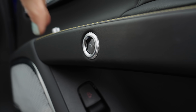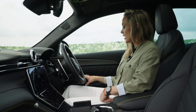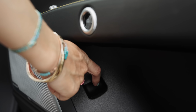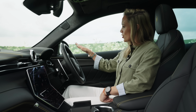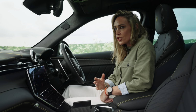Instead, we have a button that opens the door. That is very Fiat-y. The 500e has that too. And it's very cool, except for directly underneath it is the emergency door handle. Kind of ruins the magic a bit, doesn't it? It's a little bit like having digital wing cameras and then taping a mirror underneath it, you know, just in case.